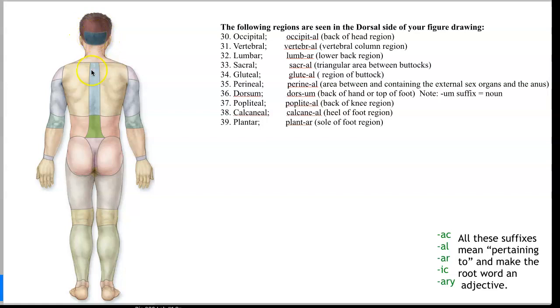That's back in here. The vertebral region. This is where your spine is. Your vertebral column runs all the way down here. This is the vertebral region. The lumbar region. This is the lower back. This part of the spine is called the lumbar region of the spine. So this whole part here is the lumbar region down here.